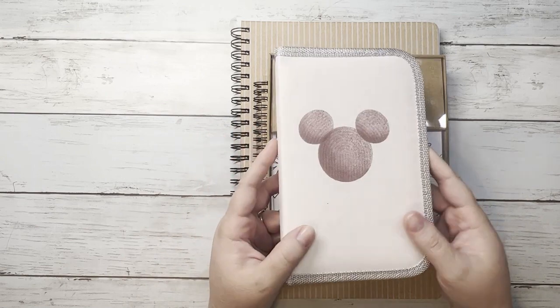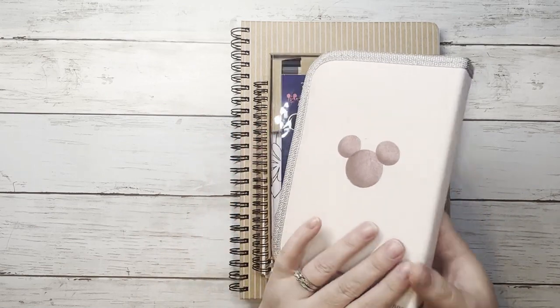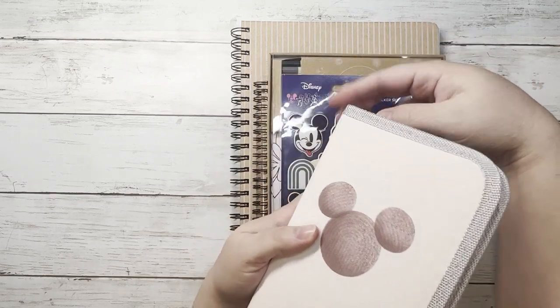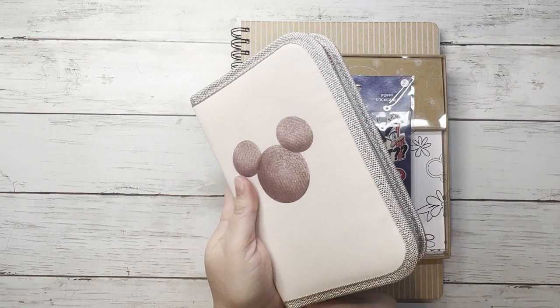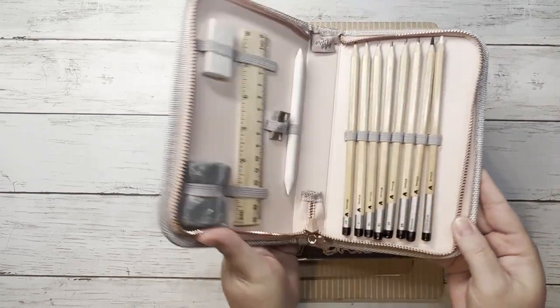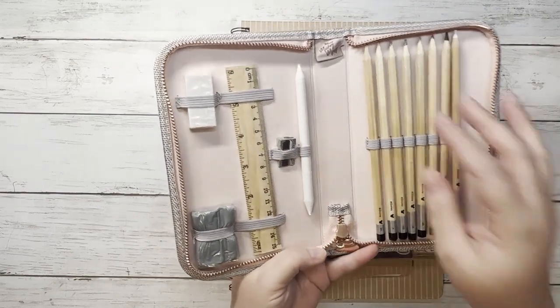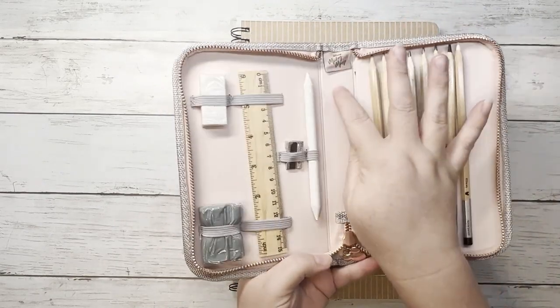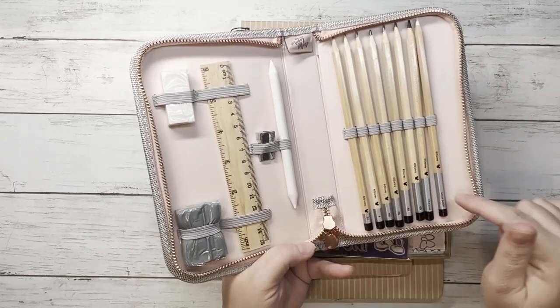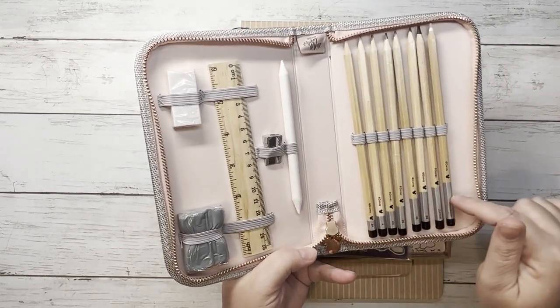So this first thing on the top is this cute little portfolio. It's about the size of my hand, and it is a drawing set. It has rose gold hardware. It has a cute little Mickey Mouse tag in here. The zipper is a Mickey Mouse. And then it's drawing pencils, all the different types.